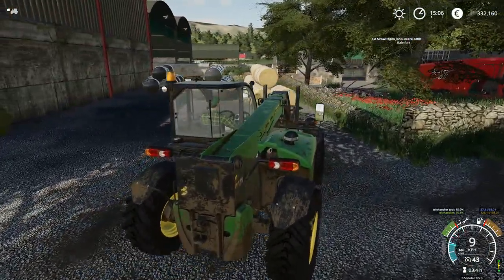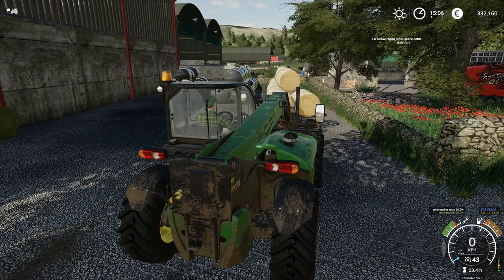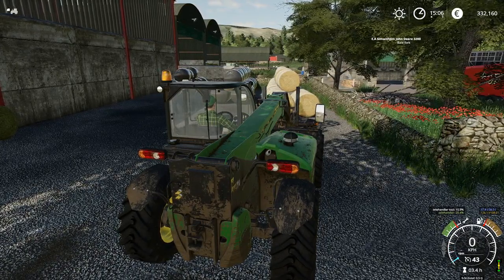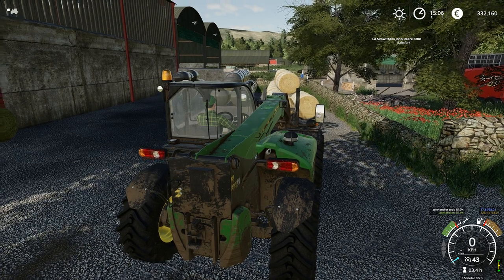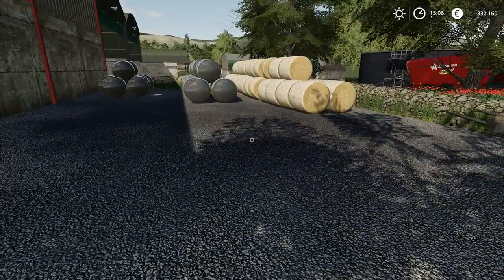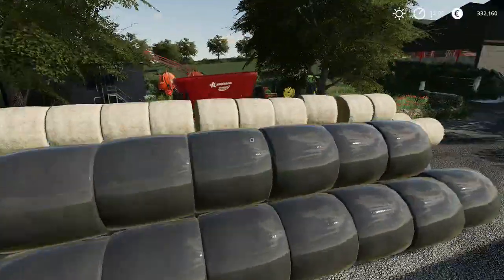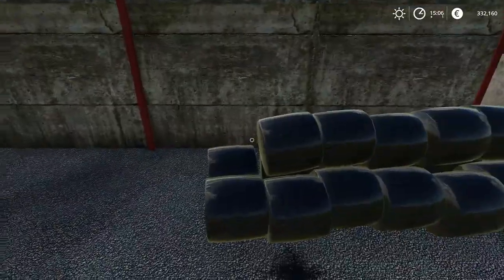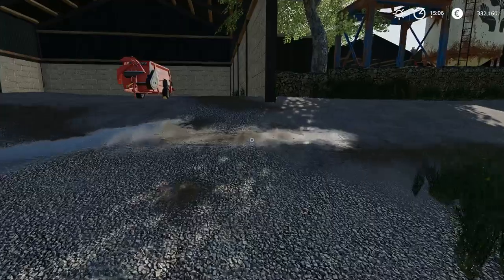I'll just park this up right here. Kill that. That's going to help me out a lot, actually, being able to do some work around the farm, there are some bales here, and know that he's being well taken care of.